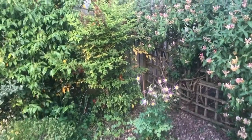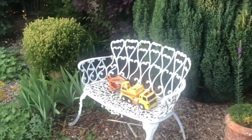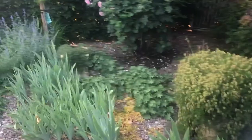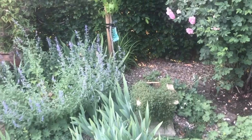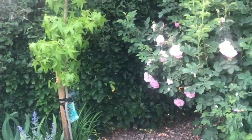It is backed with a honeysuckle hedge. Sid's grandson has left his excavator ready for his next project. And at the end of the gravel garden is the rose Great Maiden's Blush.